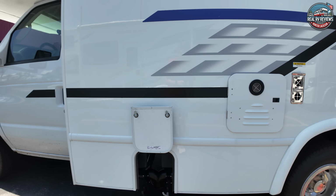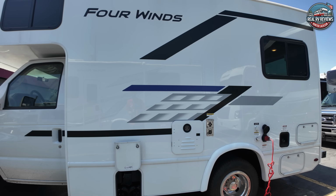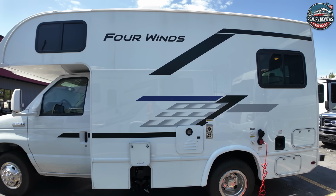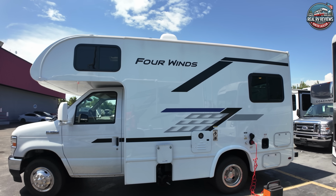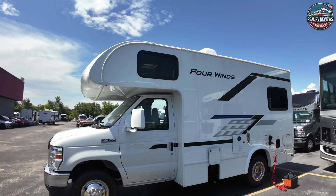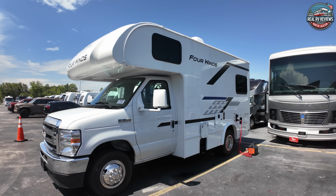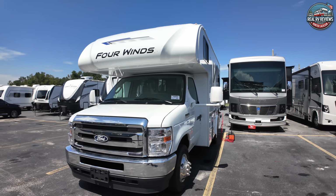And then backing off just a little bit, I really, really enjoy that they've included our on-demand hot water heater. On-demand hot water heaters have come down quite a bit in price recently, and so a lot of manufacturers are only ordering that, reducing the total cost. Let's get one more pan around of the outside of this 2026 Thor Four Winds 19Z.